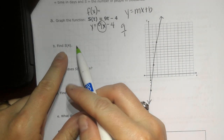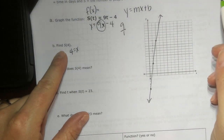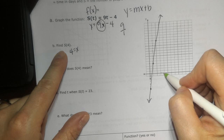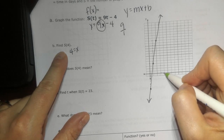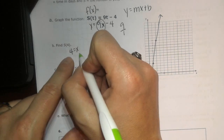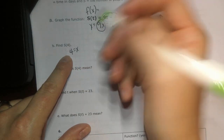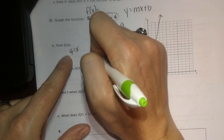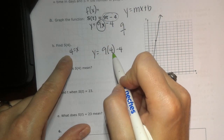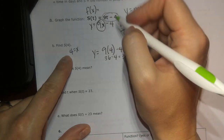Now, can we find S of 4? So that means that 4 is the x, because it's S of 4. So 4 is your x. 1, 2, 3, 4. What is going to be your y? Well, we can't tell on this graph, but there's another way we could do this. We could plug it in. We could plug in a 4 where we see the x or the t. So if 4 is our x, then we can say y equals 9 times 4 minus 4. 9 times 4 is 36, minus 4 is 32. So your S of 4 is 32.